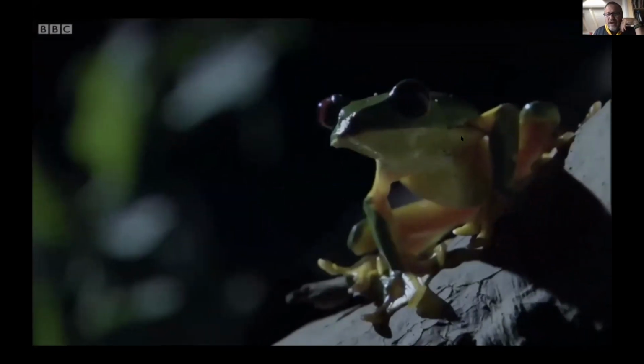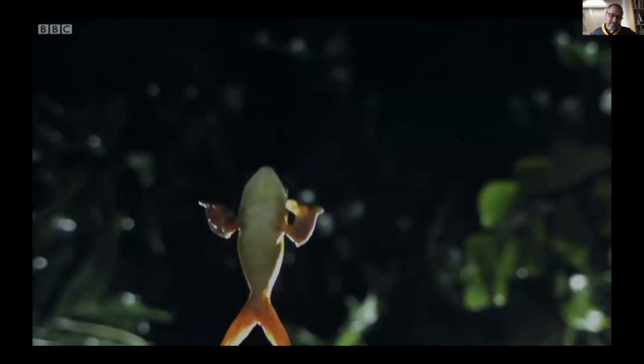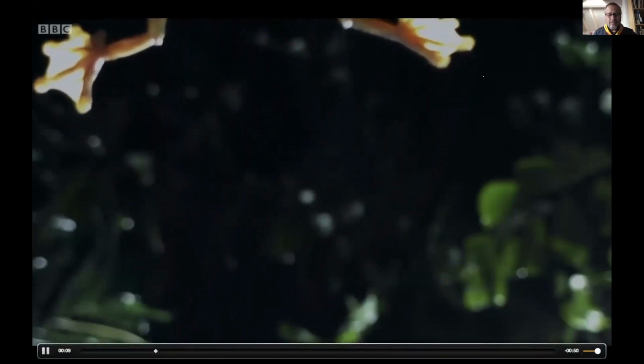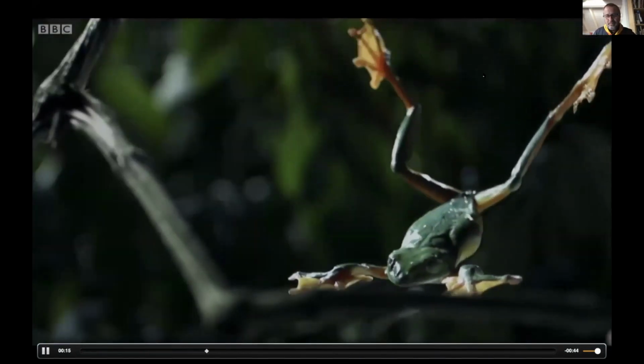Another example of animals that can glide, and I never imagined that a frog could do it, but I found it. There are some kinds of frogs that also glide. Look at this. Male gliding leaf frogs leap from the treetops.